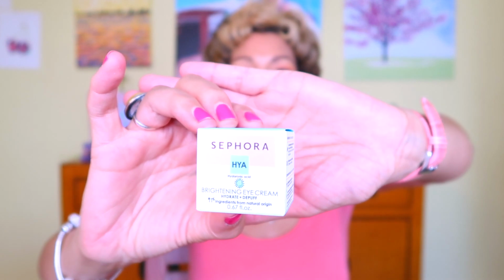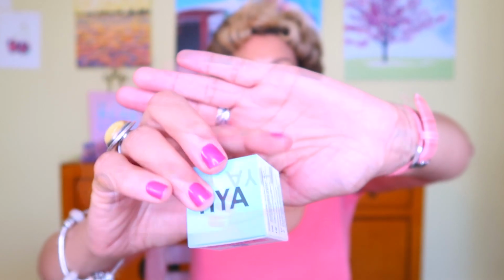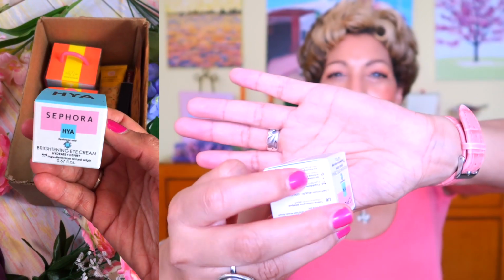Oops, see how cute it is? Well packaged. I want to do a video on reviewing this and see how good it really is. Of course, I'm going to keep in context to the cost. It's not on the Drunk Elephant hierarchy, but for the cost, it'd be nice to see how well it does.